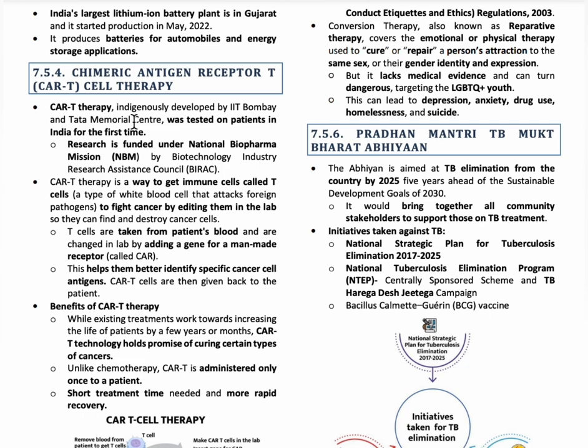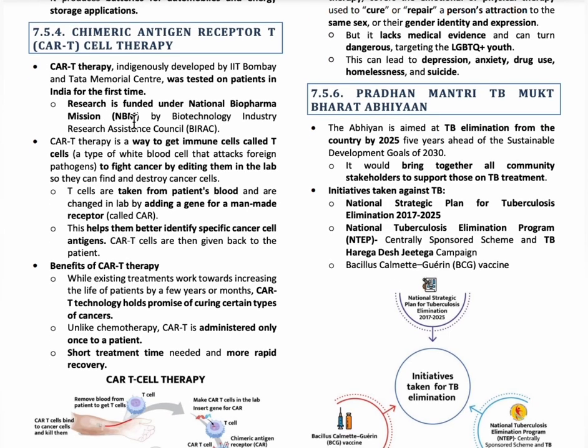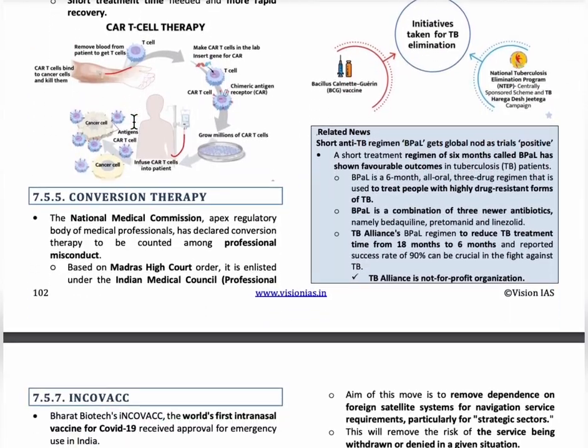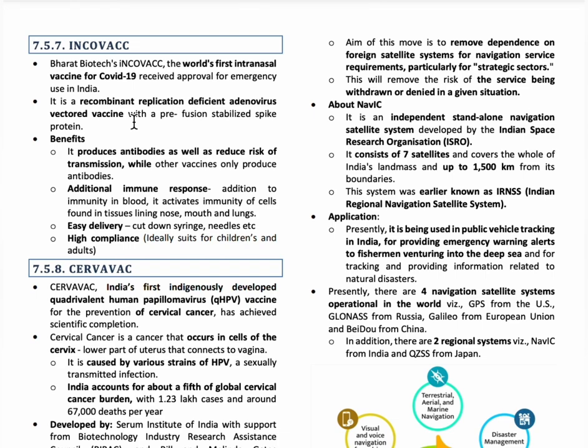This CAR T therapy was indigenously developed by IIT Bombay and Tata Memorial Center and was tested on patients. This research is funded under the National Biopharma Mission by the Biotechnology Industry Research Assistance Council, BIRAC. The next topic is Incovac. It is the world's first intranasal vaccine for COVID-19 and it is developed by Bharat Biotech. This vaccine is given through the nose.